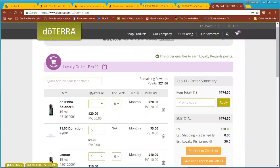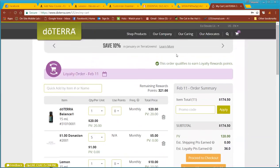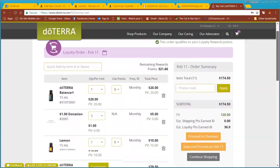You'll also be able to see the different sales that are going on. Save 10% in January on Terra Greens. That changes from month to month, so they'll be different depending on what month it is.